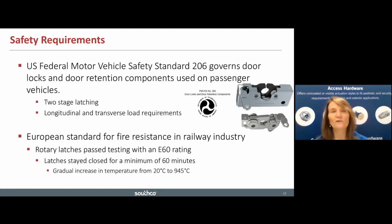Looking at some safety requirements. Here in the U.S., we have a federal motor vehicle safety standard that governs door locks and door retention components that are used on passenger vehicles, like your car door, for example. What these require is that the latch that's used has two-stage latching, which we talked about a short time ago, and specific longitudinal and transverse load requirements. What that means is the strength has to meet certain numbers. Transverse is where the striker is pulled out of the top of the latch, and longitudinal is where the striker is pulled through the latch. So the FMVSS 206 standard has certain numbers that those have to meet in order to meet those standards. And Southco has a couple of options that we have tested that are capable for that.